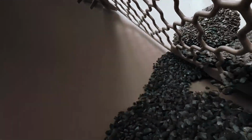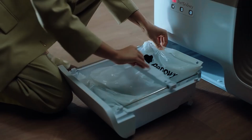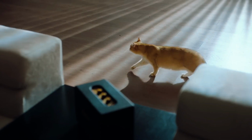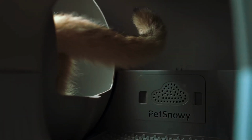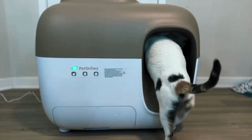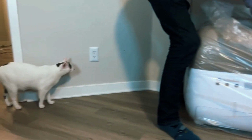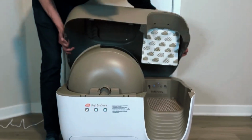In everyday use, it does a good job at separating waste from clean litter, and the waste bin is fairly generous. On average, you'll probably be emptying it about twice a week if you have one cat, a bit more often for multi-cat households. In terms of usability, the controls couldn't be simpler. One button to start the cleaning cycle, and it takes only a few minutes to assemble out of the box. When it's time to clean the main unit, taking it apart is straightforward, with minimal parts to deal with.